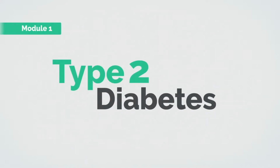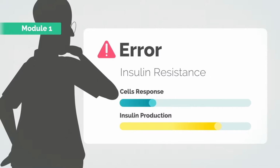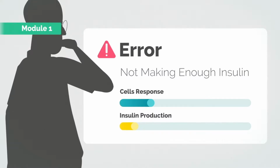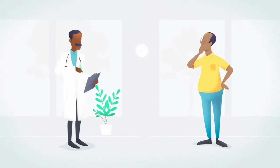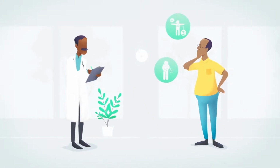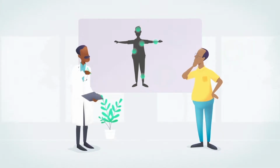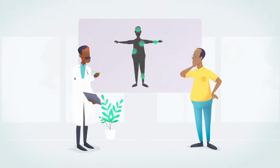Welcome back. In Module 1, you learned that type 2 diabetes is caused either when the cells in your body are unable to respond to the hormone insulin, or when the pancreas is unable to produce enough insulin for your body's needs. In this module, we will explore signs and symptoms of diabetes that may seem familiar to you. We will also focus on the effects of high blood sugar on the different organs of the body.